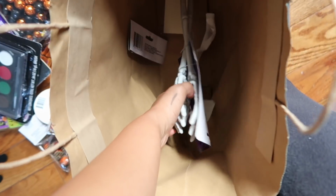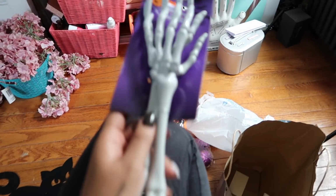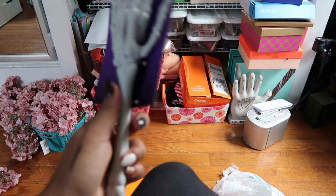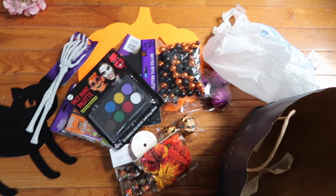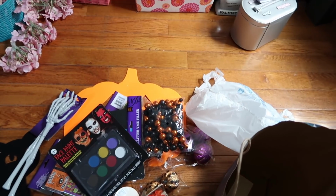And then last but not least, I got these tongs. They're the cutest thing ever. They're so fun. They're like little skeleton bones. I love that. You can use this to toss salad, to pick up food and stuff, but I just got it for decoration purposes. So I thought that was cool. So yeah, that is my little haul from Dollar Tree. What else did I get? I don't think I got anything else.